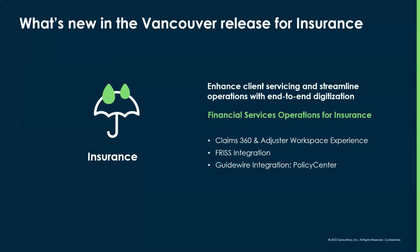Our second new feature is the Frisk integration. Frisk provides real-time, data-driven fraud scores and insights that give instant confidence and understanding of inherent risks of the customer. This integration will enhance the claim processing experience and identify fraudulent claims early in the process.